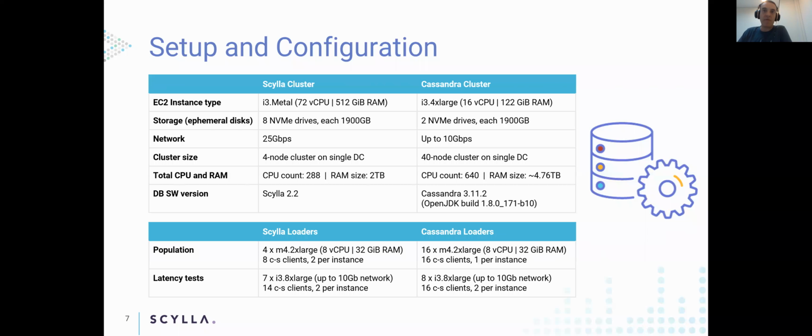The total CPU and RAM for Scylla was 288 total CPUs, and the total RAM size was 2 terabytes. The Cassandra CPU count was 640 CPUs, and the total RAM size was nearly 4.8 terabytes. For the loaders, in the population phase, we used the m4.2xlarge, and for the latency tests themselves, we used the i3.8xlarge, mainly for its 10 gigabit network, so as not to be bottlenecked by the network in our benchmark.